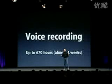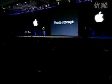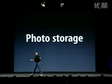The second new feature for these dockable iPods is photo storage. We've gotten tons of requests for this as well. People have said, I've got my digital camera, I've got my iPod, the iPod's got this giant hard disk in it, my digital camera's got this teeny weeny flash card, and when it's full, why can't I put it into the hard disk of my iPod and then go on taking pictures? Well, that's what we're going to let you do.